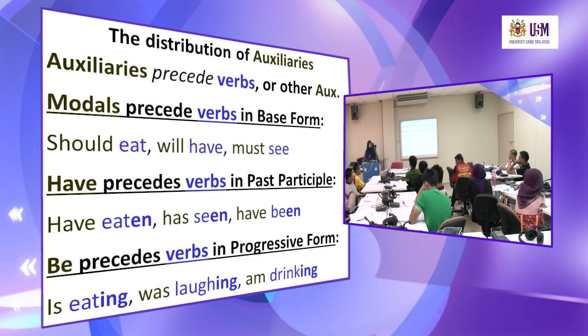Auxiliary. If you ask me what is auxiliary in your textbook, you have modals in base form. So these are modals: should, will, must. When you use a modal, your verb will come in the base form. Should eat, will have, must see. And then we have, has, and verbs must be in past participle: have eaten, has seen, have been. And then be in progressive. Just now you did that. Is eating, was laughing, and drinking. You have present progressive, you have past progressive. Is or was good.